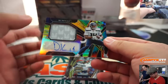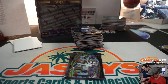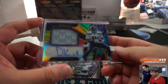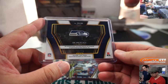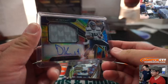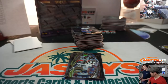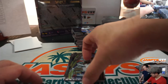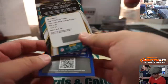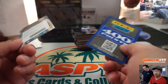Another DK Metcalf. Wow. Look at that, Sean. Two-color jersey, tie-dye, and autograph. You even got his number inscription there. Dropping the digits on you right here, too. 1-4. 15 out of 15. That is nice. That's unbelievable. What? Look at his MVP finishes. Second, first, fourth. Mike Trout's kind of amazing. Points will be randomized. Okay, so all the XRC cards will go to the name on top at the randomizer at the end as one lot. And then the second name will get all the points.